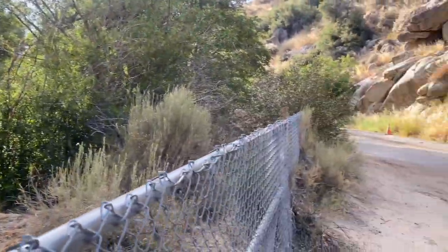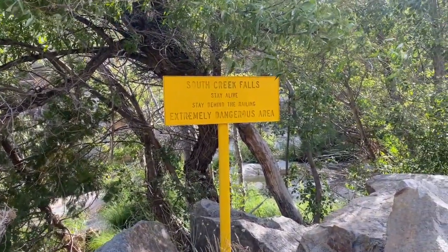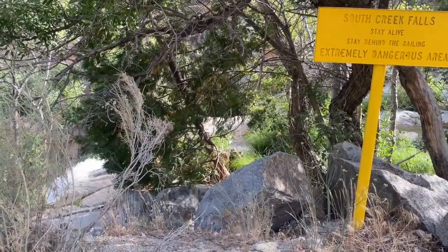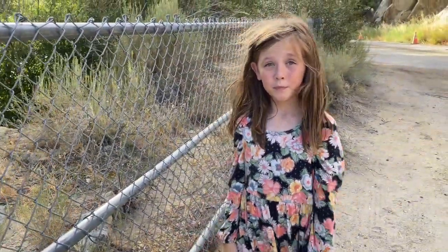Okay, so we're about a minute past Johnston Bridge to South Creek Falls. This is really cool. You can see the top here, right? Let's get the drone hooked up because I want you to see this. It's really cool, right? You want to show it to him? Let's do it.